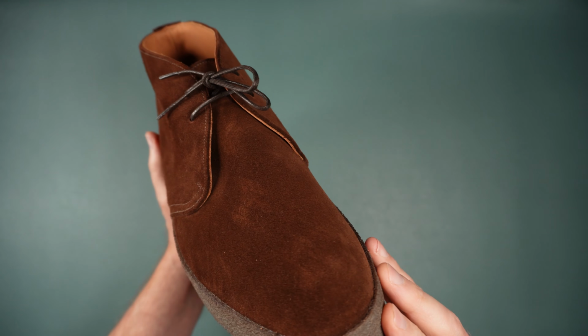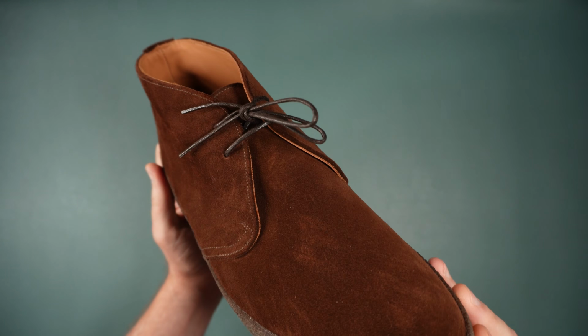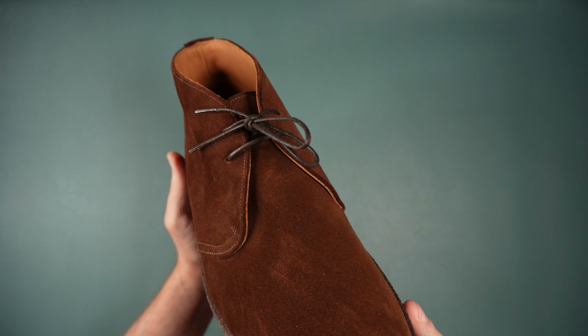These boots feature round wax laces that add a touch of refinement, and while they use a bonded construction rather than being fully recraftable like other premium Chukkas, the craftsmanship is so exceptional that I have a hard time imagining them ever coming apart.